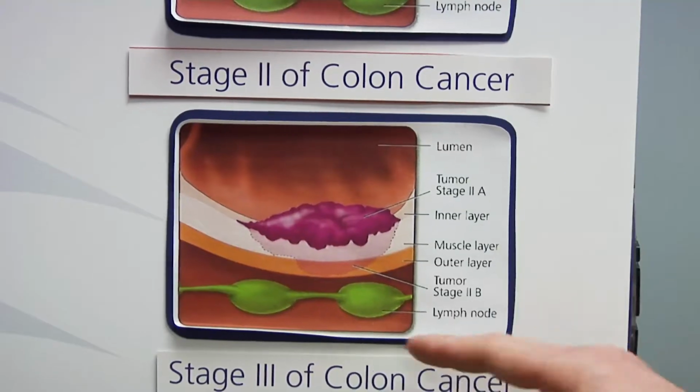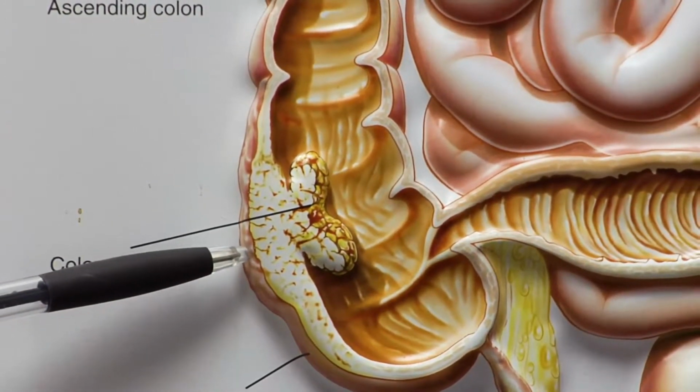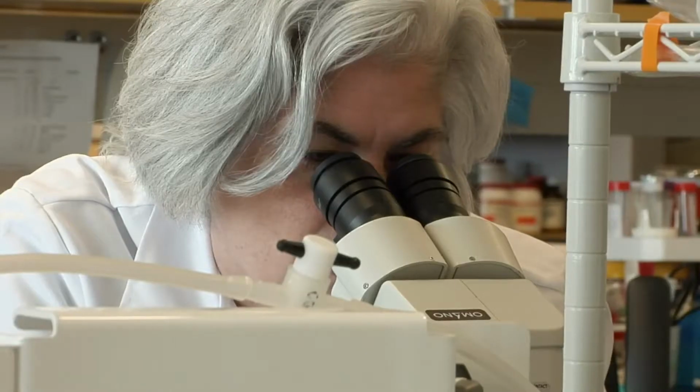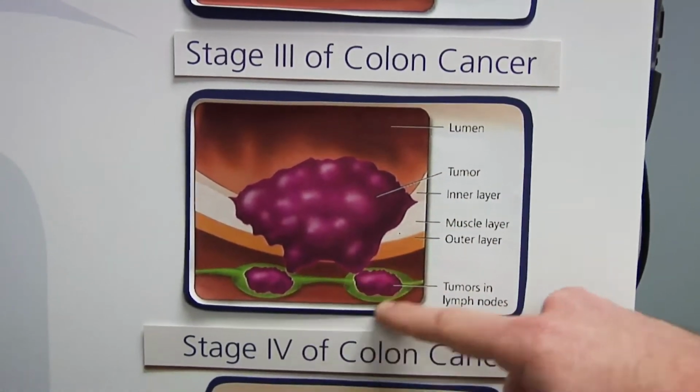The other important part of doing operations in this area is taking the lymph nodes as well as the blood vessels that feed the cancer. We make sure that we have those lymph nodes, not because they in themselves are important, but because what they do is, after we see under the microscope what they look like, if there is cancer within them, we can decide if patients need chemotherapy or not.